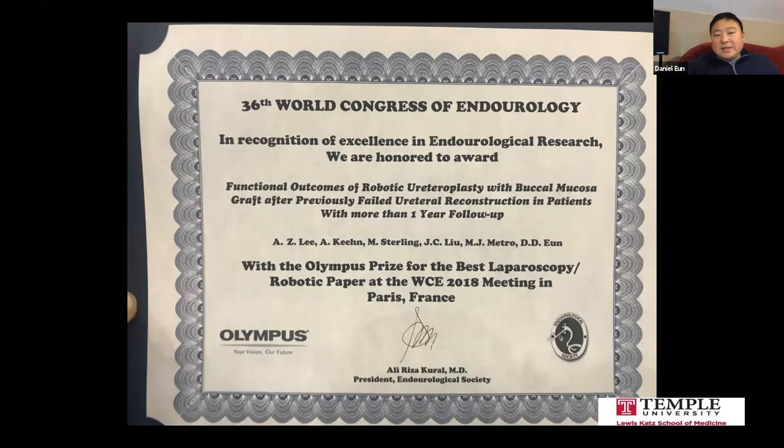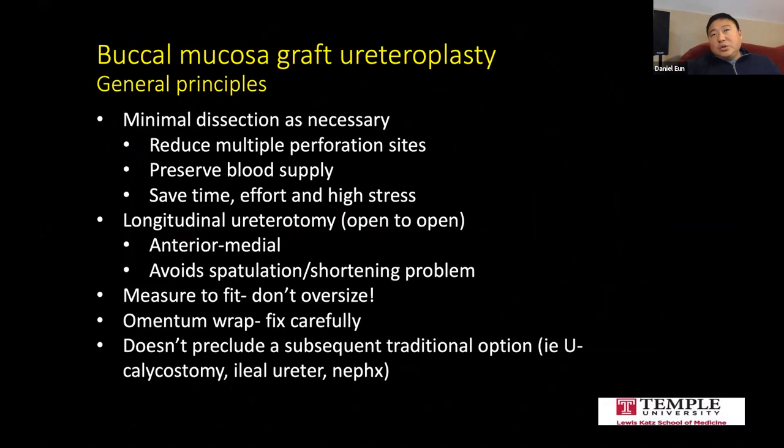And we just put in the manuscript for combined greater than 2 year follow-up for our patient series with over 50 some patients, showing approximately an 85% success rate for buccal mucosa graft, which I think really has enhanced our ability to take care of these patients and is really an important concept in upper tract reconstructive surgery.